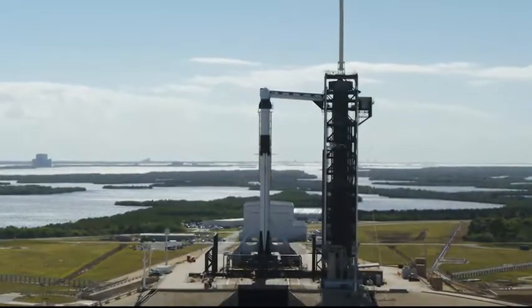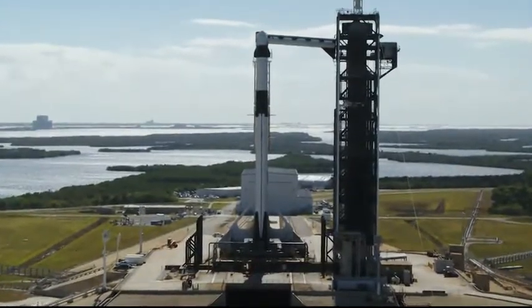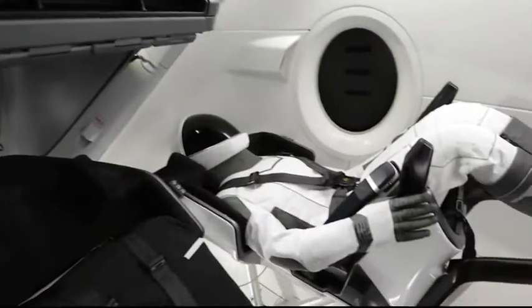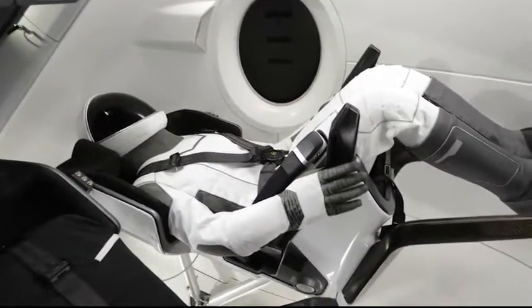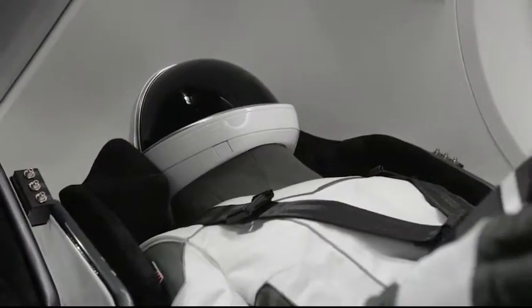While there are no humans on board today's flight, Dragon is actually carrying a special passenger named Ripley. Let's get acquainted with Ripley and her role in today's mission. As a part of our Demonstration 1 mission, we have a special passenger on board. The technical term for our special passenger is an anthropomorphic test device, or in short, an ATD. But we're just going to call her Ripley.